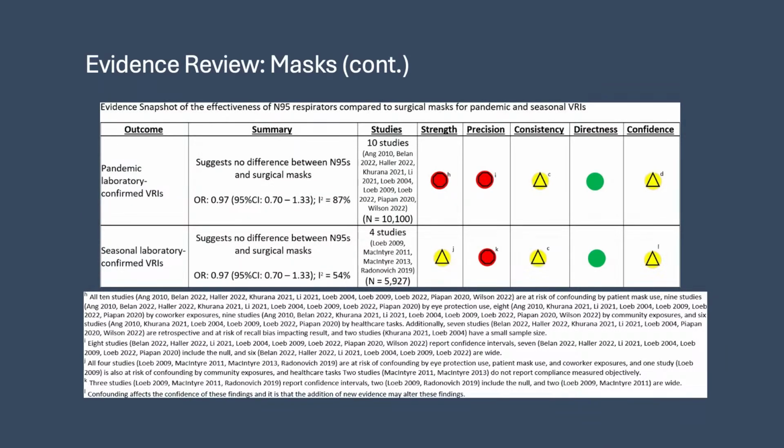And the discussion continued. And here, an additional 10 studies and then an additional 4 studies were evaluated. And the upper one, pandemic laboratory confirmation of viral respiratory infections. Again, the data suggests no difference between N95s and surgical masks. The second one, seasonal laboratory confirmed viral respiratory infections, and again, suggests no difference between N95s and surgical masks.